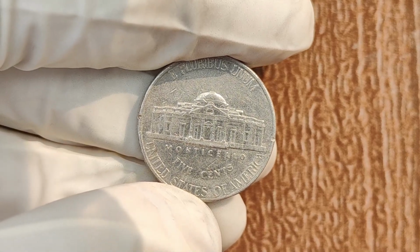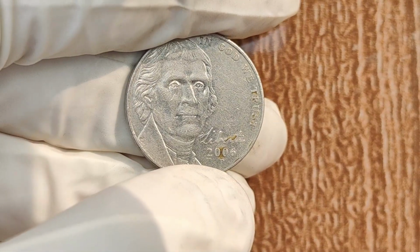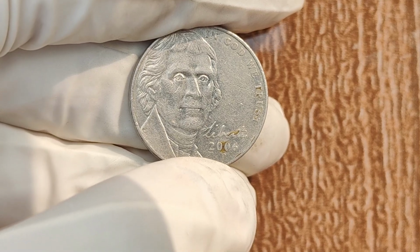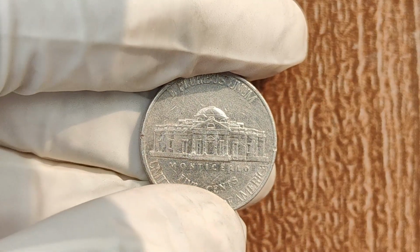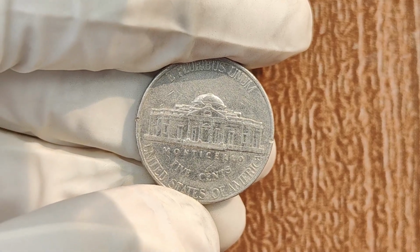Another error to watch for is the off-center strike. Picture a coin that looks like it's trying to escape its own border. If you've got one of these, it could fetch anywhere from $20 to $200, depending on how off-center it is. The more dramatic the error, the higher the value, kind of like reality TV drama but with coins.